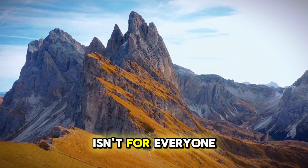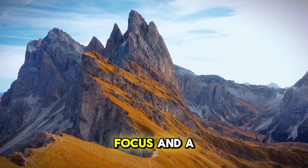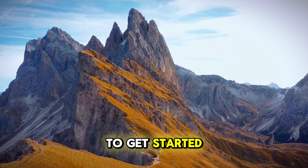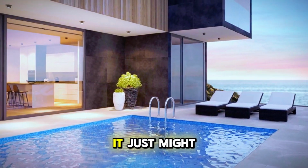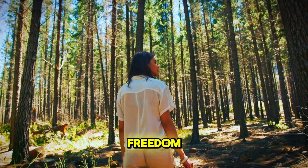Now, this method isn't for everyone. It requires discipline, focus, and a decent credit score to get started. But if you're stuck in the cycle of minimum payments and feel like you're running on a debt treadmill, give velocity banking a try. It just might be the key to your financial freedom.